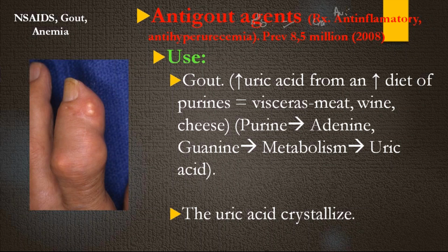So that is about gout, the general considerations. If you have too much uric acid, where is this uric acid going to accumulate? It accumulates in the soft tissue surrounding the joints. Eventually, it is going to affect the joints, and that can produce an excruciating pain.